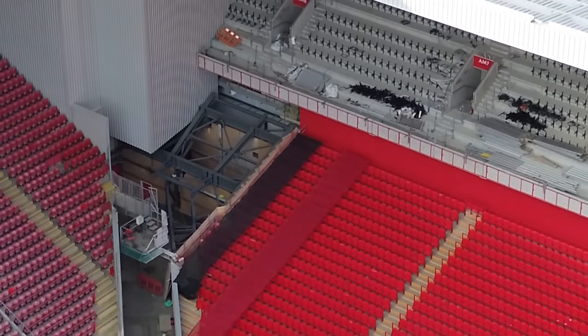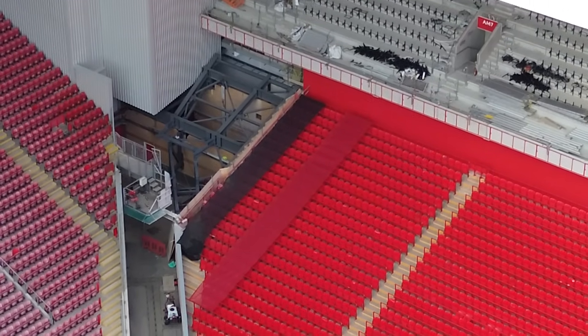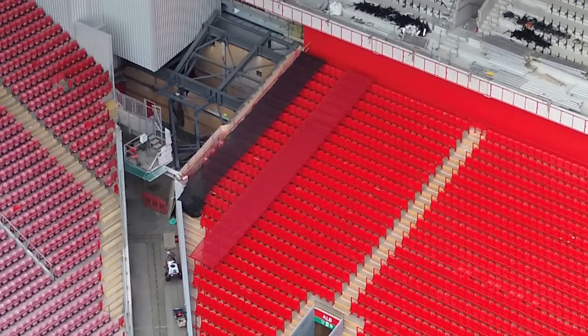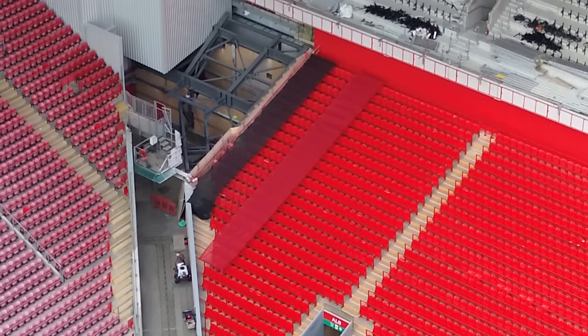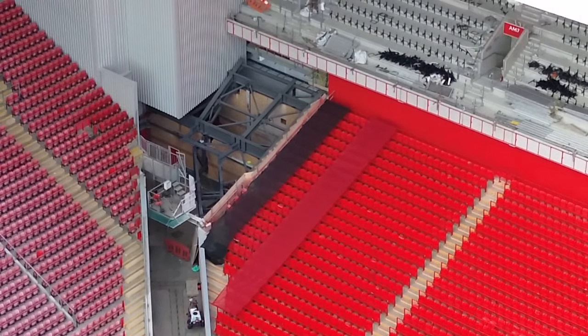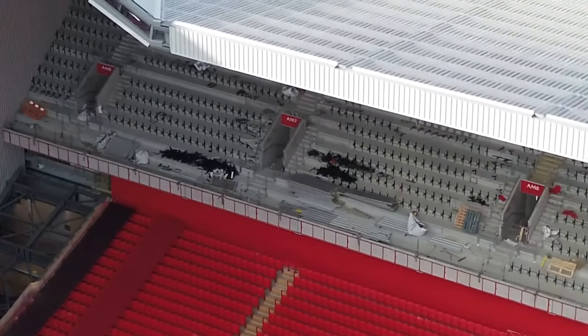I'm expecting work to pick up there this week, hopefully. But again, I think all the frame section, the steel, I think it's pretty much all done now, isn't it, by the looks of it? Second tier wise, I'm not really seeing anything else, to be honest.